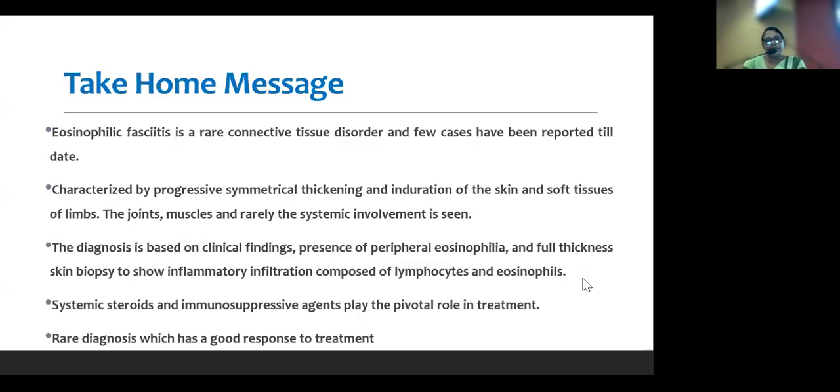So at the end of my presentation, these are my take-home messages. Eosinophilic fasciitis is a rare connective tissue disorder and few cases have been reported to date, which is characterized by progressive symmetrical thickening and induration of the skin and soft tissues of the limbs. The joints and muscles, and rarely systemic involvement, are seen. The diagnosis is based on clinical findings, presence of peripheral eosinophilia, and full thickness skin biopsy to show the inflammatory infiltrate composed of lymphocytes and eosinophils.